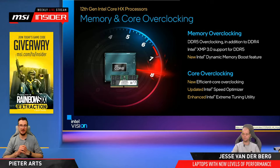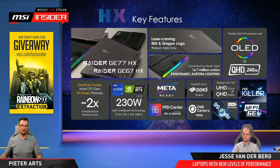Yeah, really is. We had a segment earlier about Kingston, I think it was last week, together with Kingston about memory, and here they also talked about the XMP profiles. They are supported in the laptops as well, so that's always good for more performance.